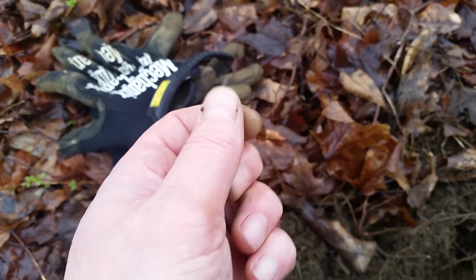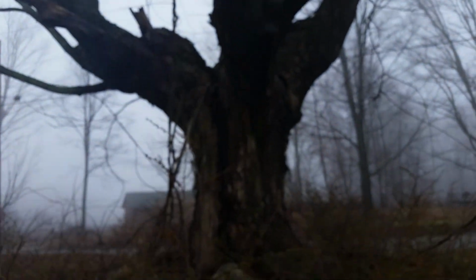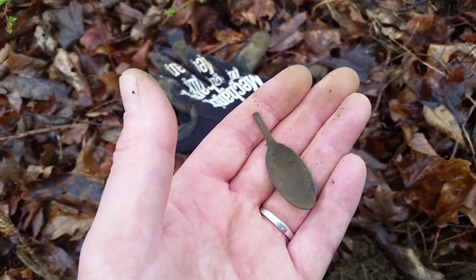Very cool. It's about 15-20 minutes after my King George. That's what drew me over to this area, is that big dead tree there. And right under it's that KG, and I got that. Let's keep rolling.